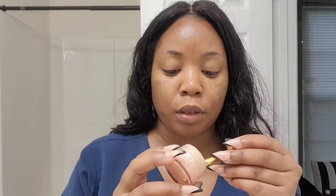And then I'm going to do some eye cream. And I usually do this one in the daytime. This is the Clinique All About the Eyes cream. And I'm just gonna slap this on.